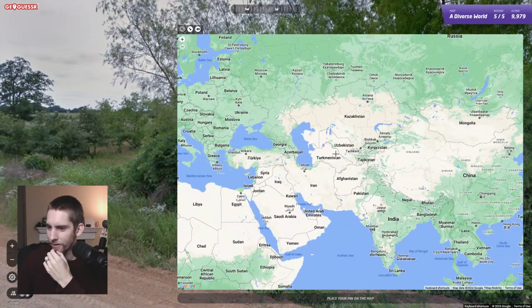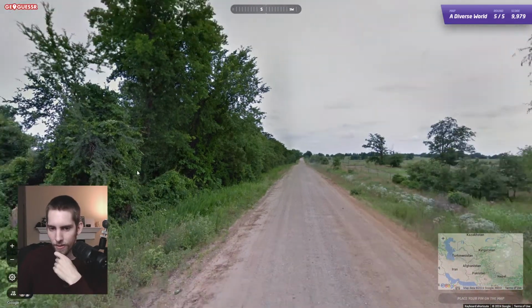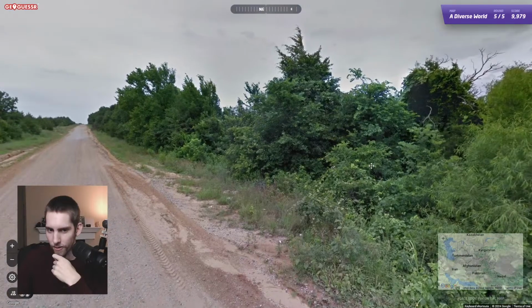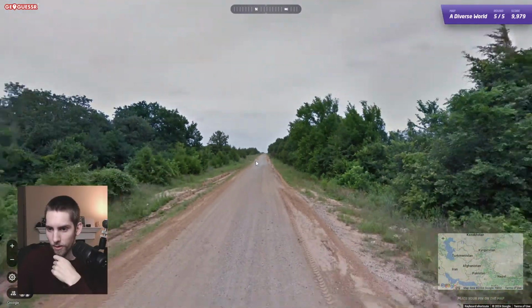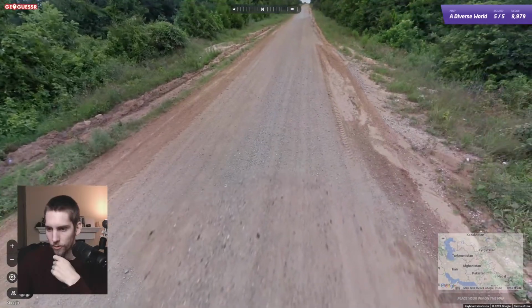What? Why is this so difficult today? There's absolutely no signs. Let me see. That's not a sign. Go slow here. There is absolutely no signs. Like not one sign in sight. I don't even think we can even see the Google car. It's completely blurred out.